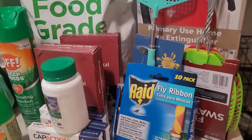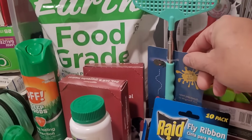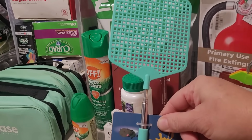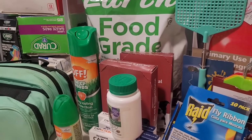For fly swatters, you can get these basic fly swatters like a dime a dozen. I really like this one here. I found this at Walmart. It's retractable and expandable, so you can have just a short little thing and then you pull the handle out when you want it to go long.